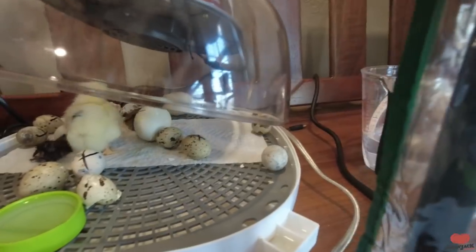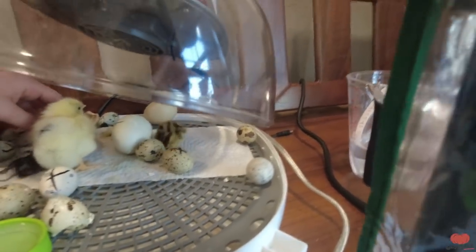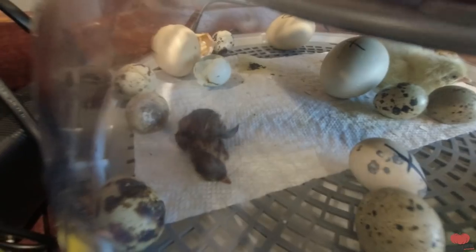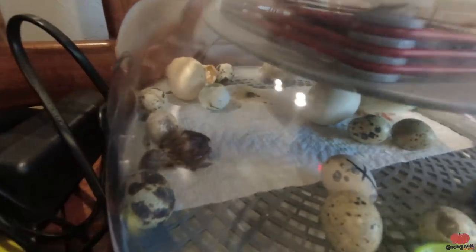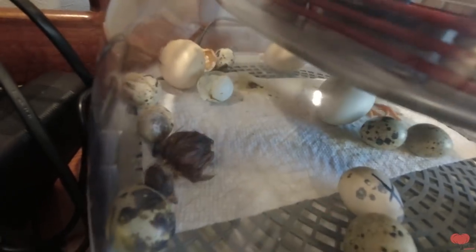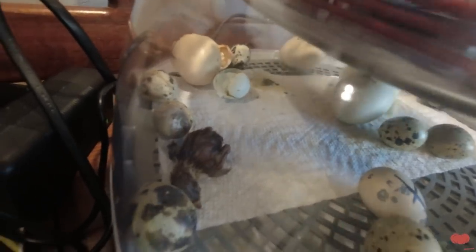Can I feel my face? Can I feel? Trying to get out. Okay, he's at an egg. Hopefully he can warm up and eat some of his egg, and then he'll be good. See you here in a minute.